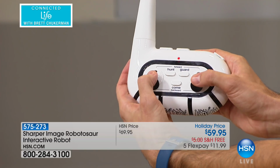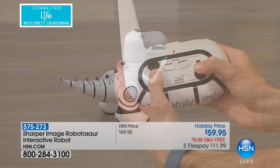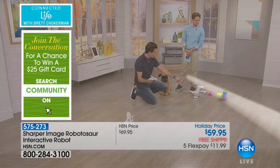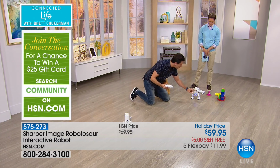When you want him to go backwards, just hit both controls down, he goes backwards. You want to do a turn, go opposite ways to the right or clockwise. The other, turn left, just like that. Now you heard, or I heard my other dino over here starting to snore. That's another great thing that he does. He turns blue, wake him up with the push of a button.